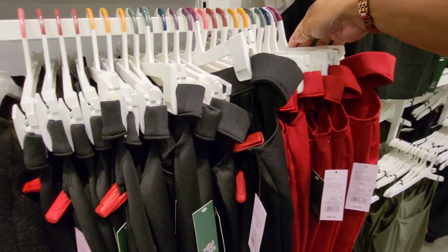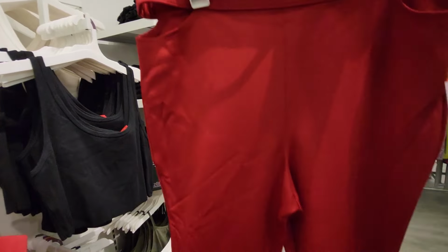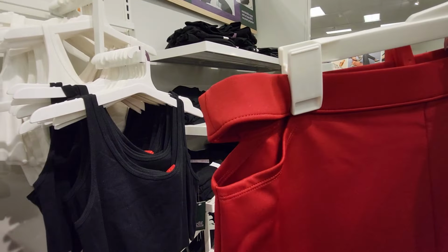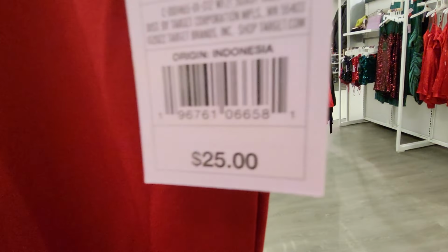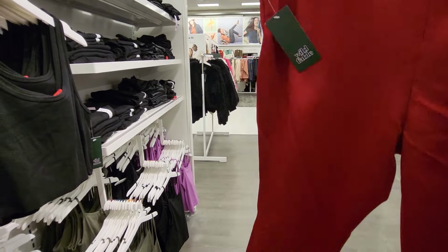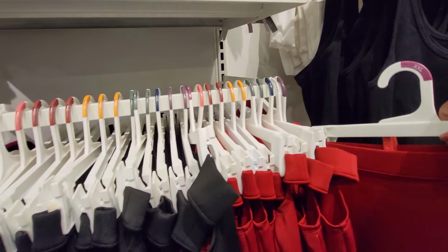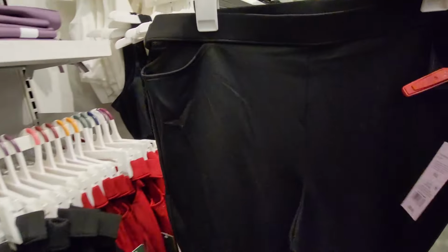Okay, while Fable has so many different options, I am so impressed. Did you see these pants? They have the flare leg, got the little hip area out on the side. That is the price. Let's see, $25. Okay, no pockets, that's okay. And then it also comes in black.